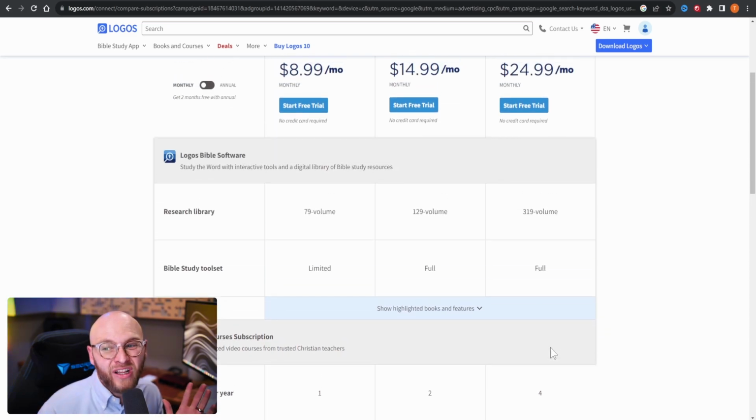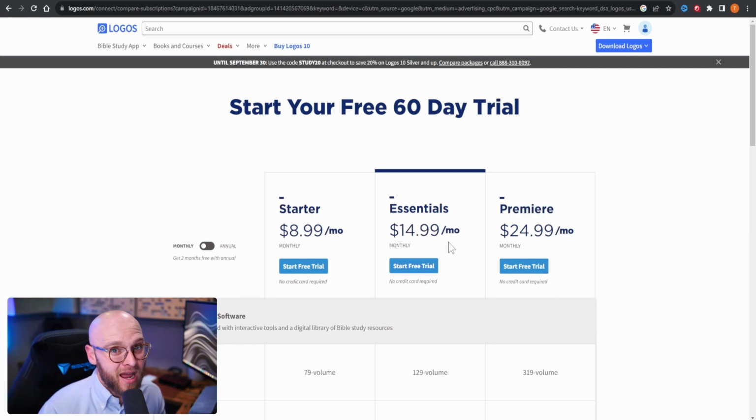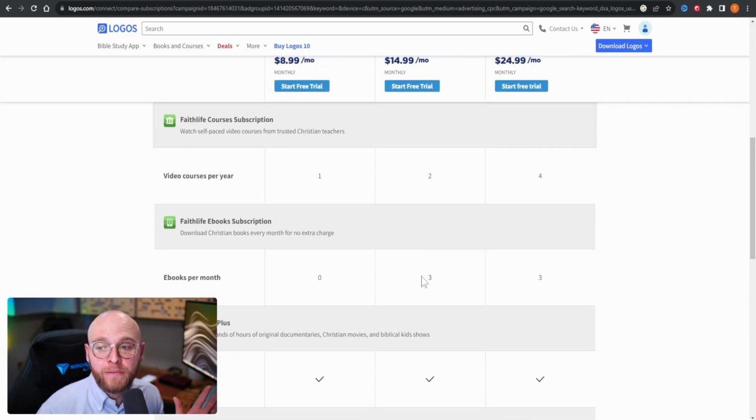Now, they're not really free because you did spend the monthly amount, but if you think about it, if you're picking up good free books, sometimes that's worth it for the $14.99 a month price tag itself. That's $5 a book, or if you did annual, that's even lower, right? So you might actually consider doing this just to pick up those 3 free books every single month.